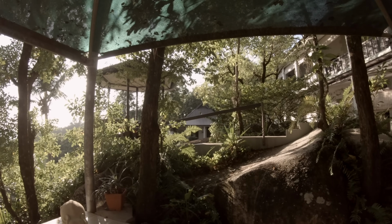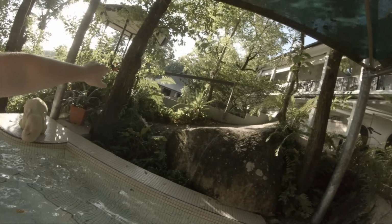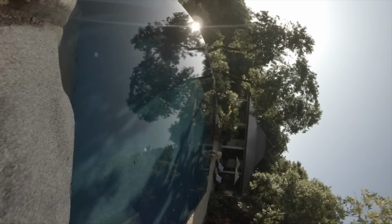So what we're going to do is we're going to throw it through the trees into the swimming pool, just so you can have a quick idea on Instagram what it looks like if you'd like to watch my film. We're going to throw it right through there. Now let me show you what this shot turned out like with the Air. It's a lot of fun.